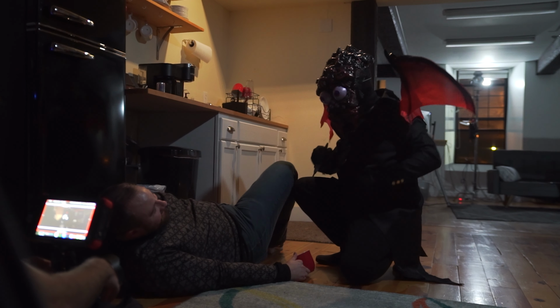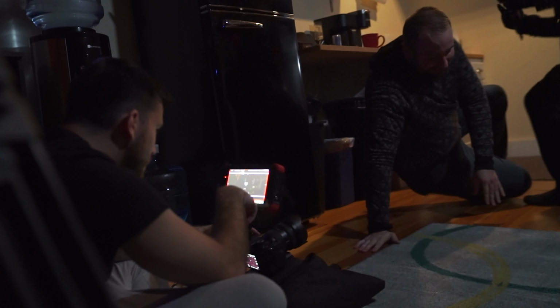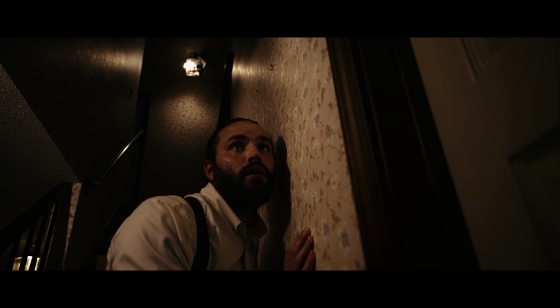Horror is such a fun playground because it really puts the craft of filmmaking at the forefront, and cinematography is a huge part of that. Using all the tools you have available, lighting, composition, movement, to create suspense and terrify your audience, which is a really fun goal to aspire to as a filmmaker.